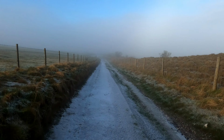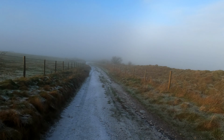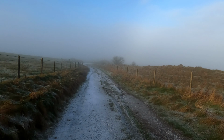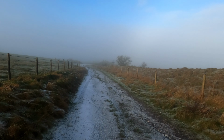Anyway, I've not got any ND filters for my Mavic Air yet for filming after the morning, so I have to crank up the shutter speed if I do, and it doesn't give that cinematic look if you do that. But I've got some ND filters on order anyway.